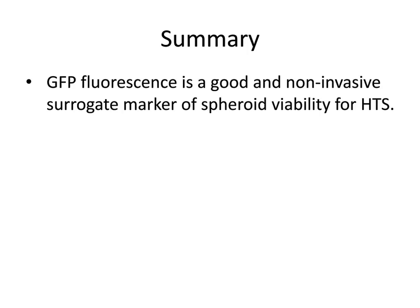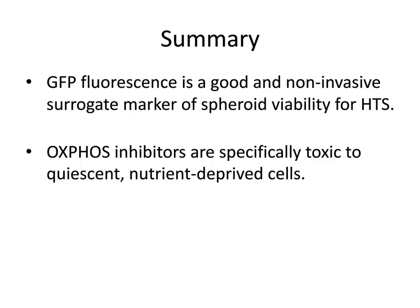And this is all I have today for you. And with that, I would like to summarize with a few take-home messages. I would first like to draw your attention to the GFP-based assay of measuring spheroid viability, because this is a very good and non-invasive marker of the viability, and that's why this is well suited for high-throughput drug screening. Then I would also like to draw your attention to the target here, oxidative phosphorylation, that has emerged in many papers over the last, I would say, 2 years as a very promising target in quiescent and nutrient-deprived cells, in the cells that are the most problematic to treat.